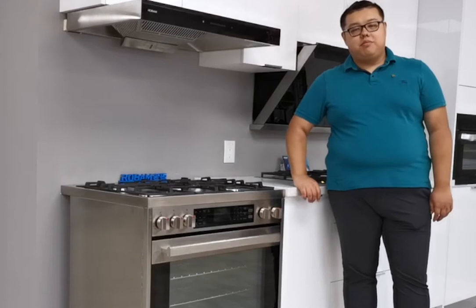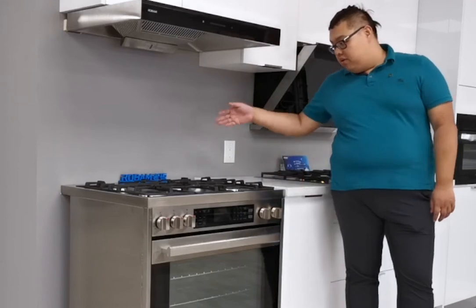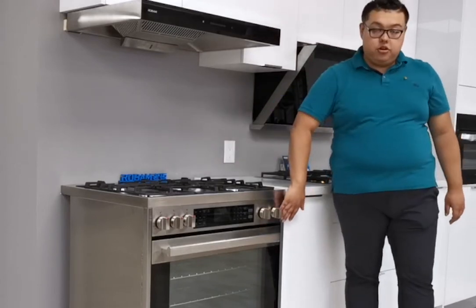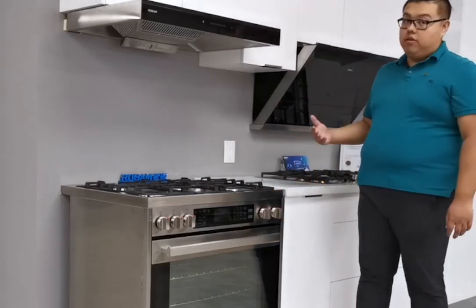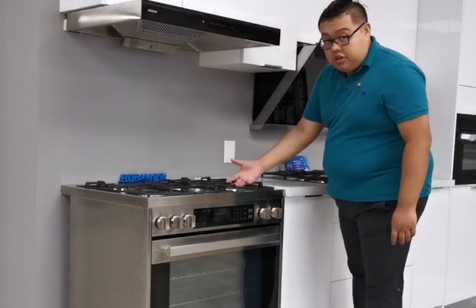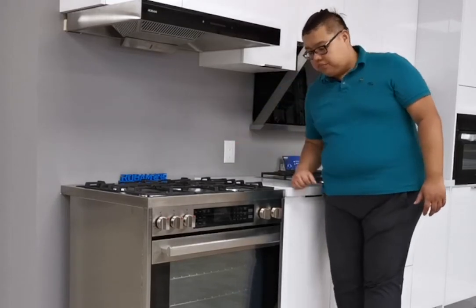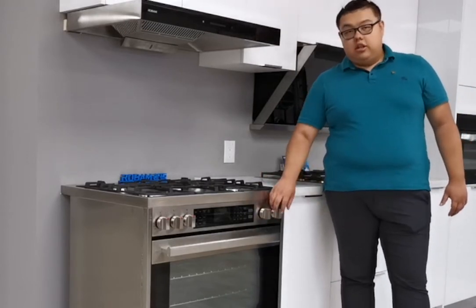Every range looks the same, but there are some differences between different kinds of range. One is the location of the operation panel. We see some ranges have the panel here, and some have it here. The operation panel down here is much more advanced than the operation panel there, because the heat and the oil after we cook could also affect the panel if the panel is up here. So we made it down here. It's easier to operate, and it's easier to clean.